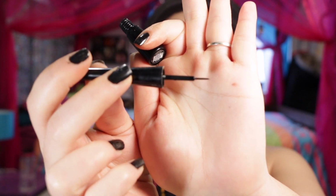So I'm going to come back to the shadow, but first what I'm going to do is do my wing liner. So I've got my Maybelline Eye Studio Hyper Glossy Liquid Liner. It's a super thin applicator. So we'll see how we go, because I'm not used to the thin ones.